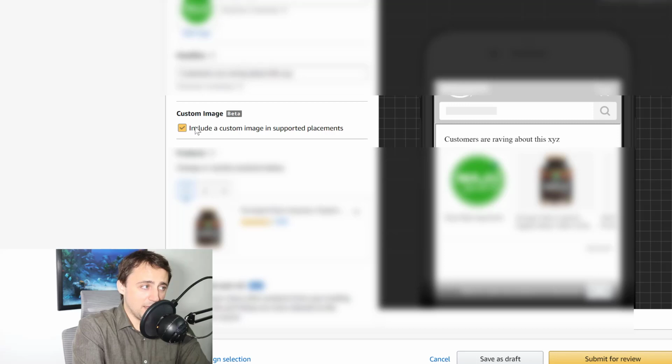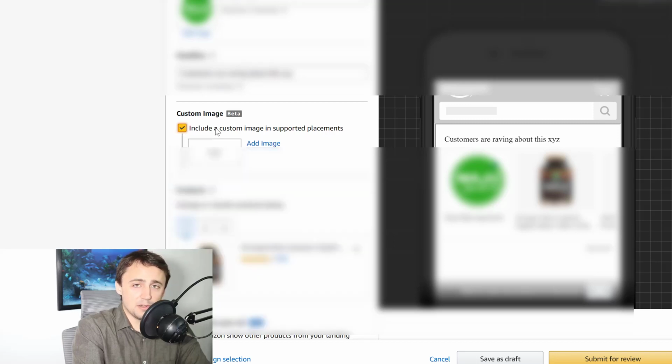Custom image beta. This is what I wanted to show you guys. So include a custom image. You should definitely select this, and for the images, you can actually add your influencer's images here or your photographer's images here, and it really makes it stand out, particularly on mobile. I notice a huge CTR and conversion bump just by having a custom image there. It looks so much better when you upload it, and I'll show you an example of what this looks like.